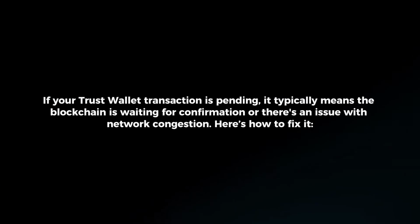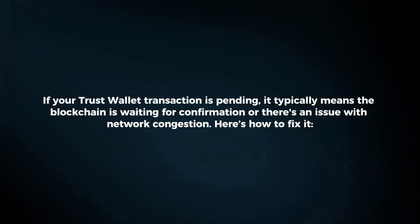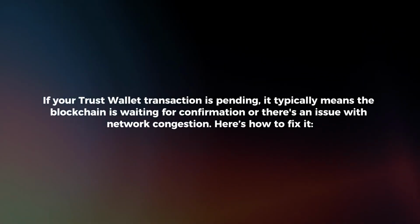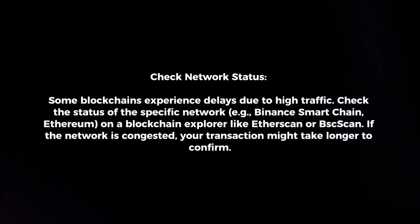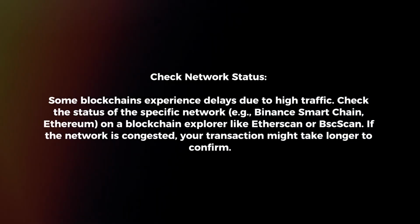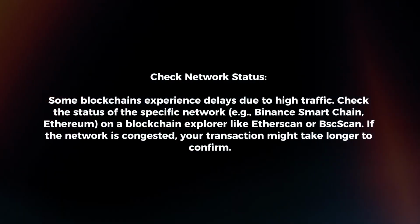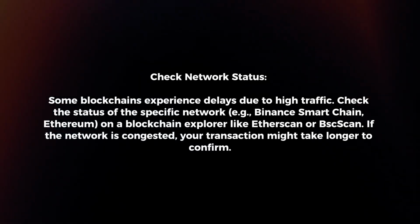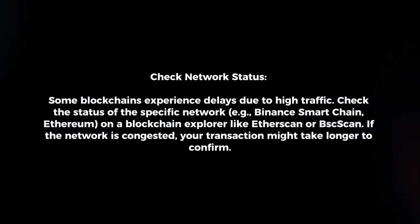If your Trust Wallet transaction is pending, it typically means the blockchain is waiting for confirmation or there's an issue with network congestion. Here's how to fix it. Check network status. Some blockchains experience delays due to high traffic. Check the status of the specific network on a blockchain explorer like Etherscan or BSC Scan. If the network is congested, your transaction might take longer to confirm.